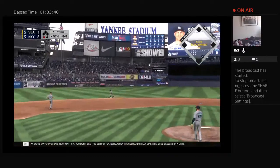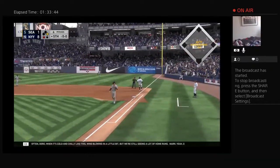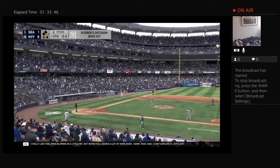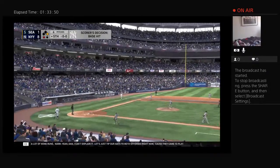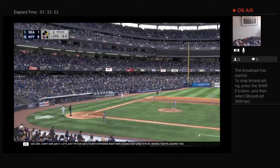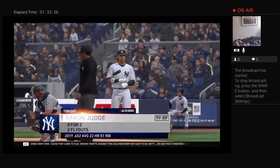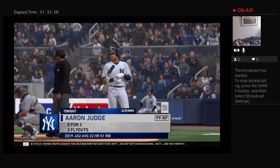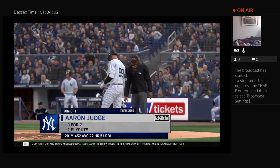Yeah, Dan, oh, and that's knocked down. And the throw pulls the first baseman off the bag, and he's safe at first. Hey, guys, I think the pitcher was just trying to steal a strike right there. I do not think he expected to get ambushed on an 0-0 get-me-over breaking ball. But that's exactly what happened. At the plate, Aaron Judge. It was a flyout for him in his last trip.